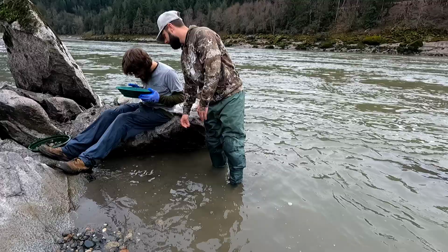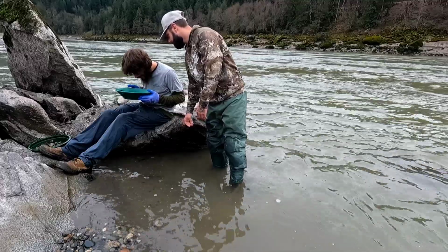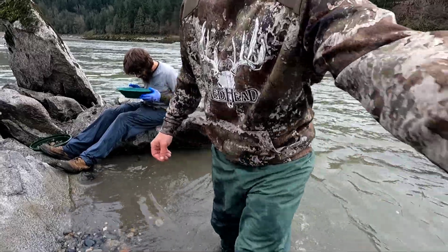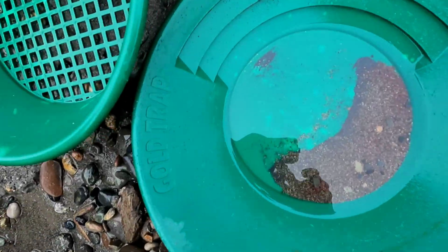Pretty good pan. There's the gold in my pan.